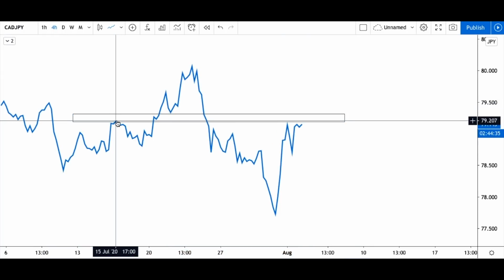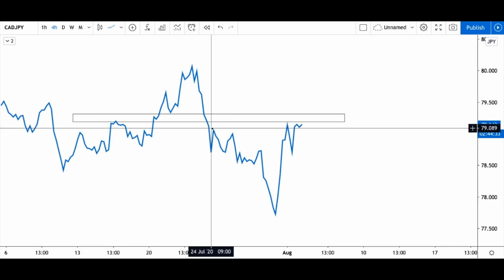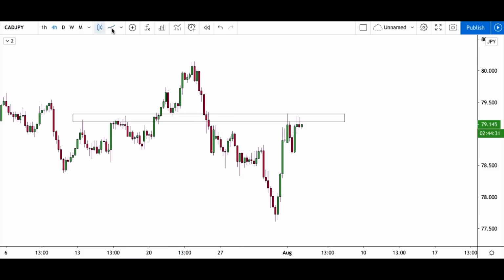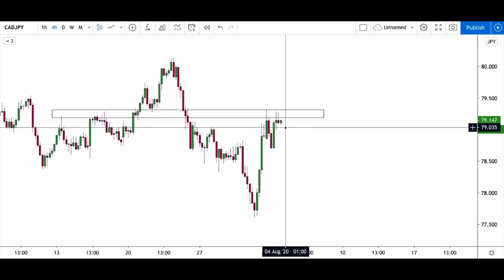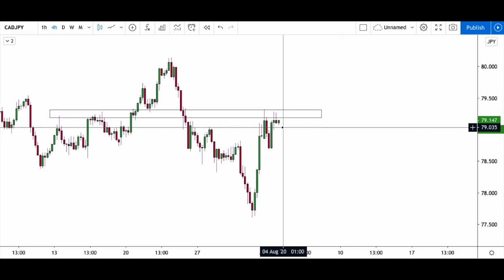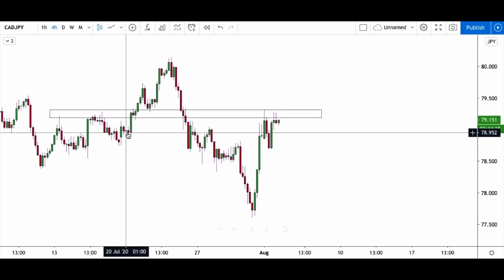We have a level of resistance right here, a level of support, and a potential level of resistance right here as well. So we have a level of resistance, support here, and now we're acting as a level of resistance. So if price can hold and maintain below this level of resistance, we can then look for a potential short opportunity back towards the downside.